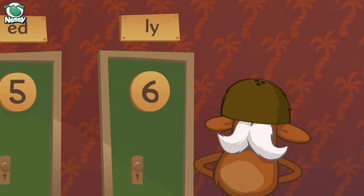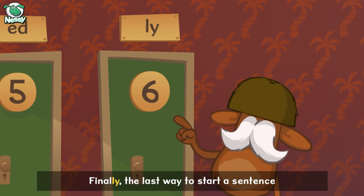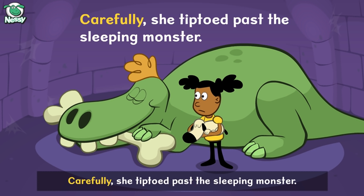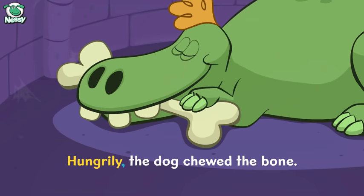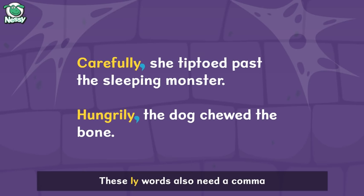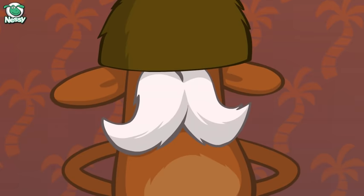Six. L-Y words. Finally, the last way to start a sentence is using an L-Y word. Carefully, she tiptoed past the sleeping monster. Hungrily, the dog chewed the bone. These L-Y words also need a comma before you write the rest of the sentence.